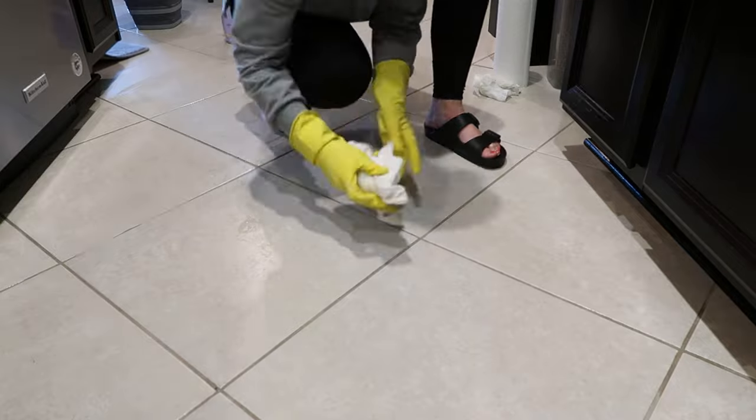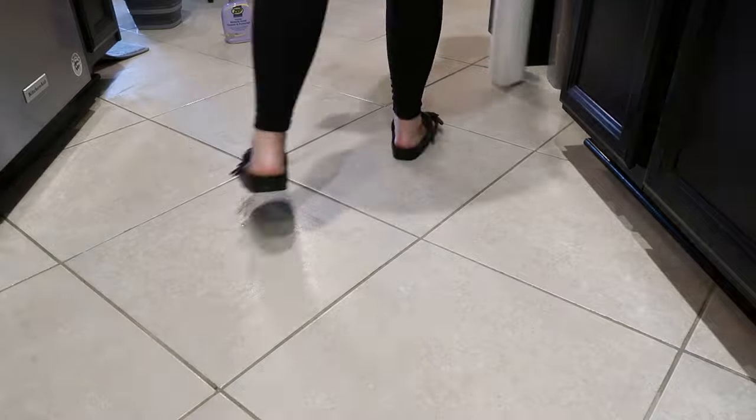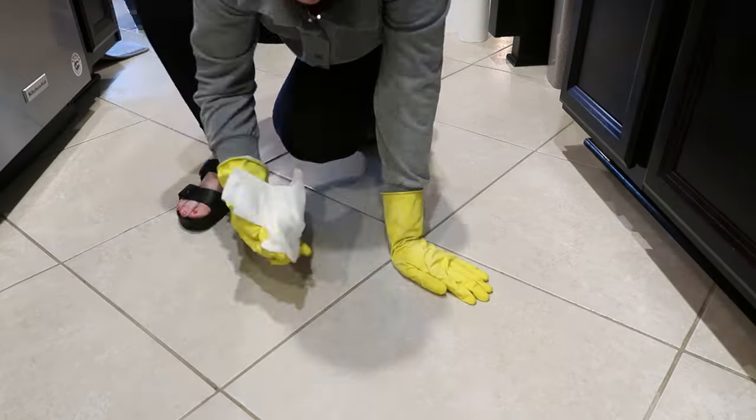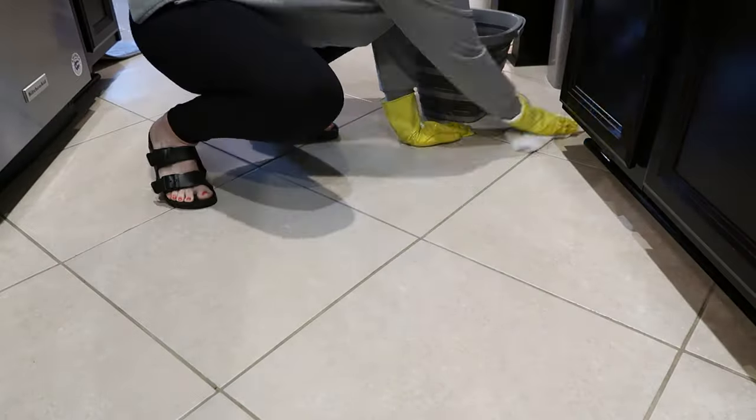I don't want you ruining your grout or anything. But I've cleaned it so many times and I haven't ruined it yet. So, and it worked great. Like, my grout will never look new again, but it was definitely several shades lighter.